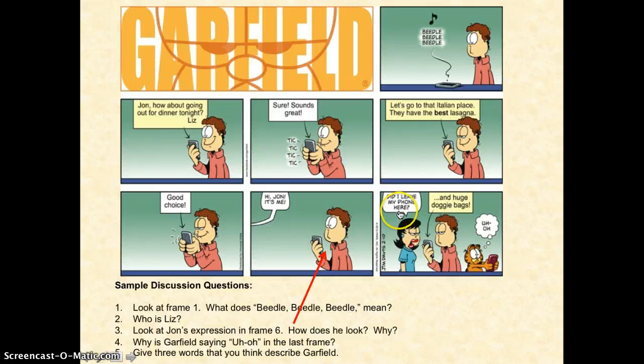Then she says, did I leave my phone here? So if she left her phone there, she couldn't have been using it to text him, which means someone else was using it to text. Someone who wanted lasagna, who's willing to act pathetic to get lasagna. That would be Garfield. And he was caught in the act of using her phone.